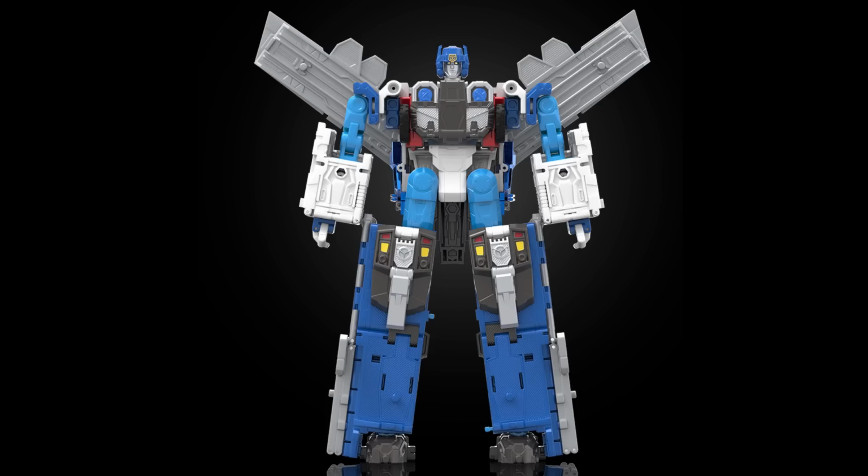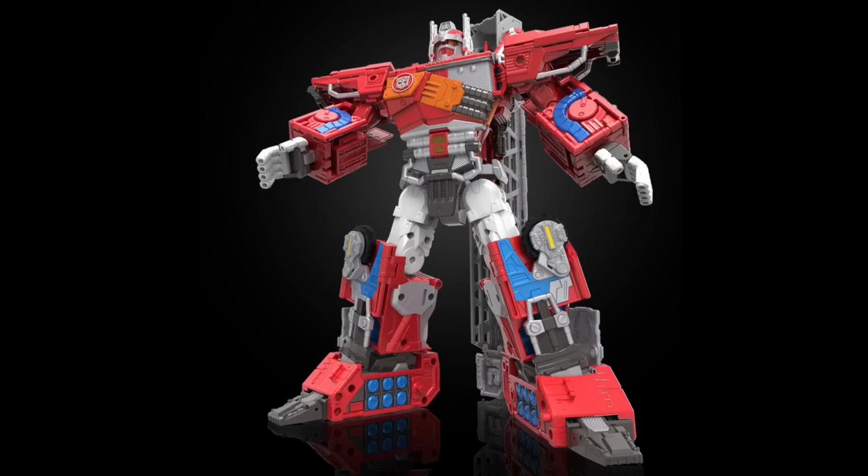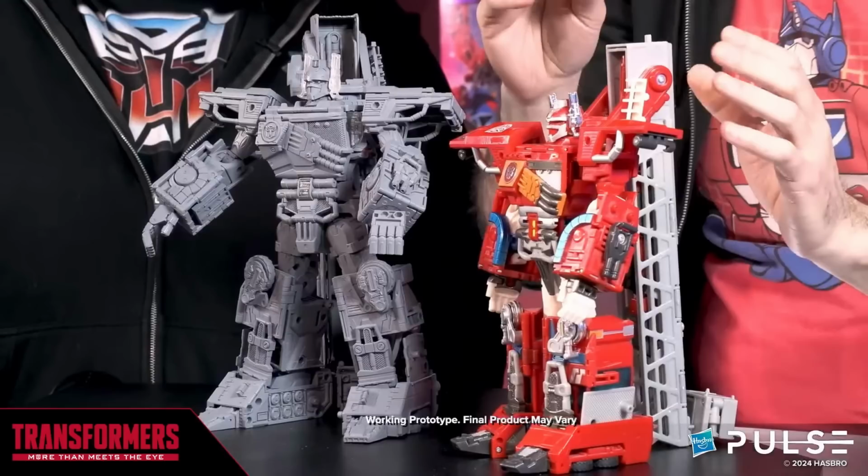All Commander-class versions of Ultra Magnus are now confirmed wide boys. I do have to commend them on seemingly saying, we want to do the original again, but better in every way. So despite the likely loss of those spring-loaded gimmicks, I'd say that this will probably hold together way better and pose better in its combined modes too. But also it's just bigger than the original one.